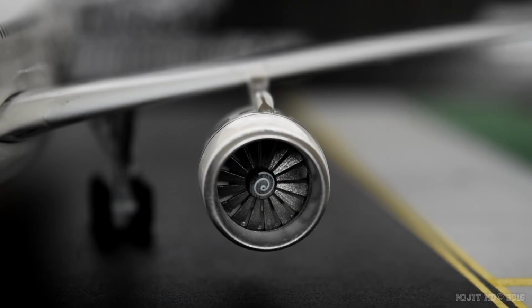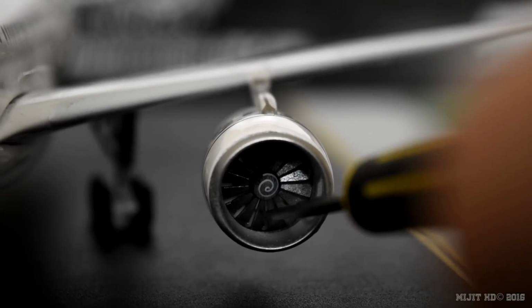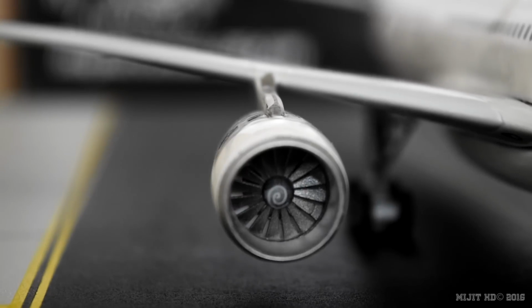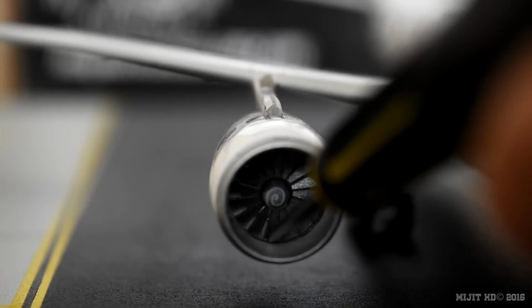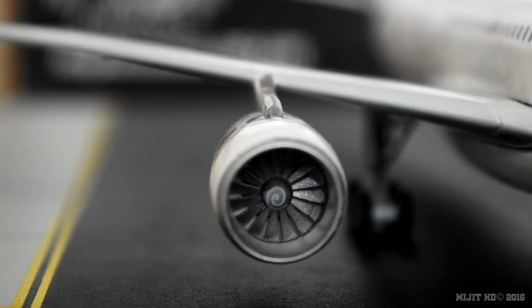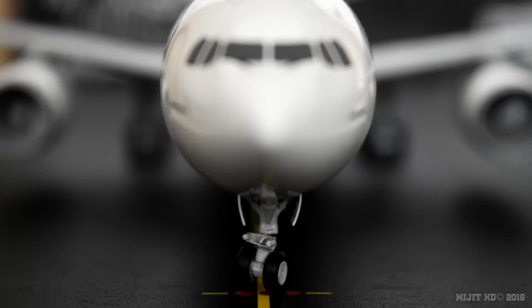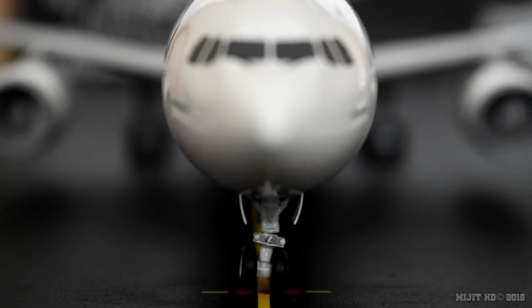Inside the engine looks alright. Do the fan blades spin? I don't think so. Let's try the engine on this side. No, so quite odd, really, that the engines don't spin. Do we have landing lights? No, we don't. The gears, yeah, a bit messed up.